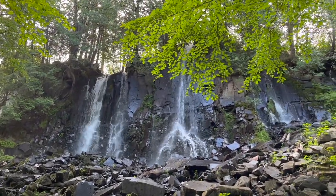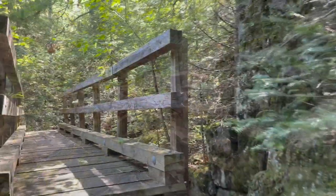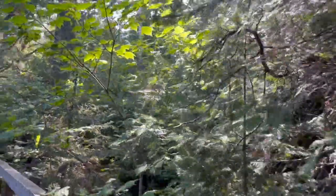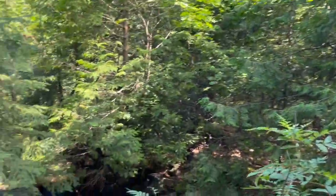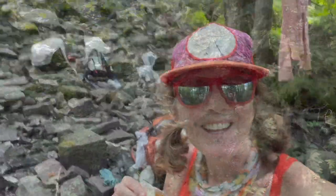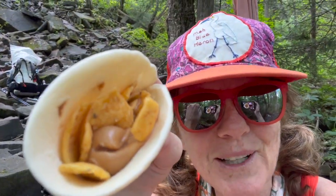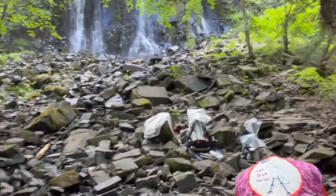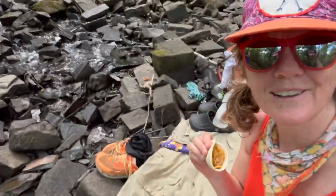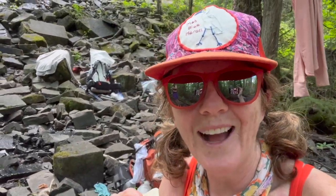Bridal Falls. This is where we get to have lunch today. Little peek at our lunch at Bridal Falls. I'm having Fritos with peanut butter and honey. And there's the falls right behind us. We're just perched on a little rock here, drying out and getting some more water and hydrating before we hop on the next leg of the trail.